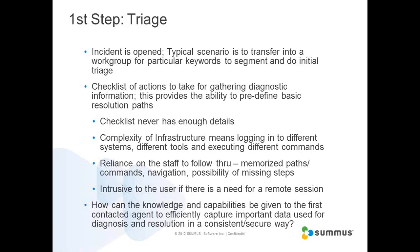And you also, in a checklist scenario, are relying on staff to follow through. You're relying on the fact that they have memorized or written down paths and commands, navigation, and really from a checklist perspective, the more detailed steps could be missing, and there's a possibility of missing them. And on a desktop basis, sometimes there's a need to do a remote session, and in some organizations, almost every time there's a desktop problem. And that's very intrusive to users.